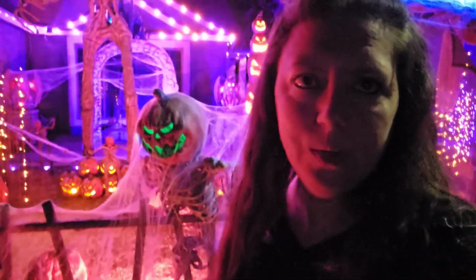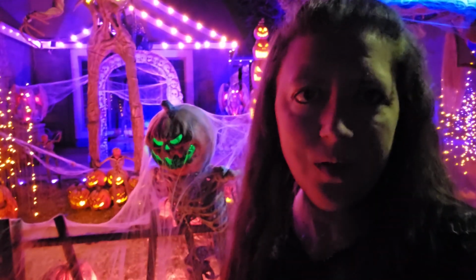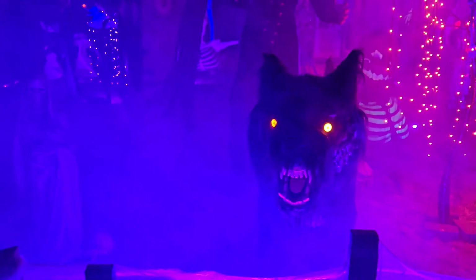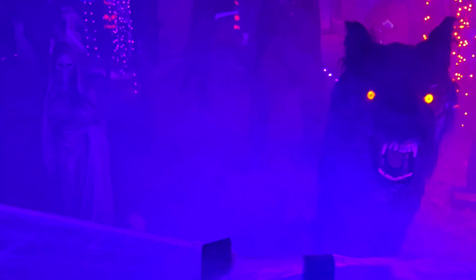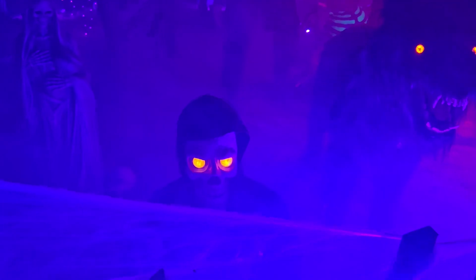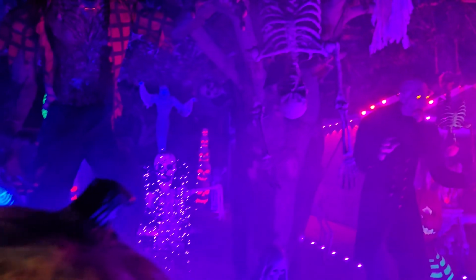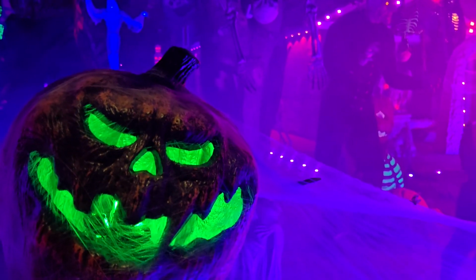Has that thing popped up yet? So they're waiting for it to pop up. It got me. And I was like, what in the heck? But this one was really cool. It's got fog and everything. Really cool. I knew it was coming too.